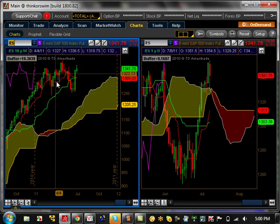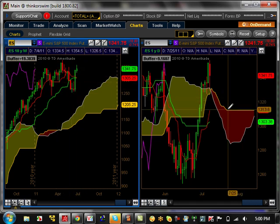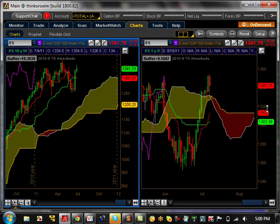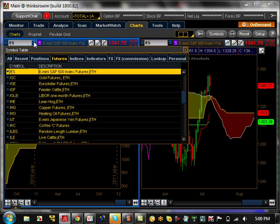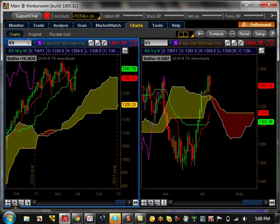Here on the ES, we're kind of consolidating here. Again, the daily is the same thing as the Dow futures. We need a pullback here. If we could pull back to about 1,313, that'll be a good level if we could pull back to, hold there, and then start going higher and break the 1,355 level. We're going to be into a major trend starting going up as far as the daily is concerned.